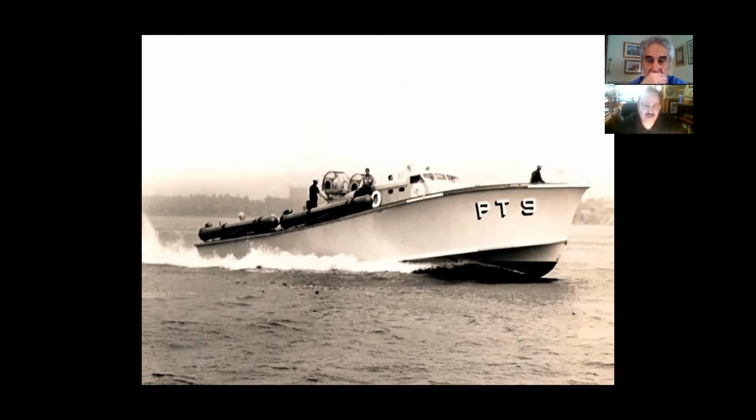PT9. This was also in New London, Paul. The boat was brought over to the Electric Boat Company, the submarine base at the time. They repainted the boat in navy gray tones and added the PT9 to the hull. Yeah. And then, of course, from there, they would head over to Elco.